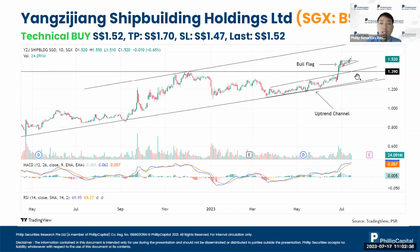So Yangzijiang is continuing on its current bullish momentum from the breakout above this uptrend channel, and after a consolidation in a bullish flag, it has broken out again. So with that, it could go on to hit 170 when I take the height of this bullish flag, which is around 20 cents, and project it onto the breakout level 150. Also, MACD is displaying positive momentum over here.